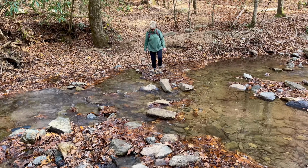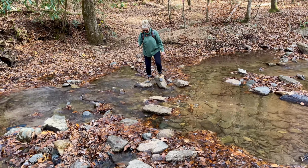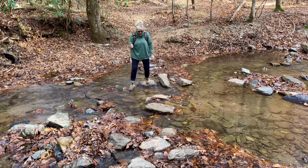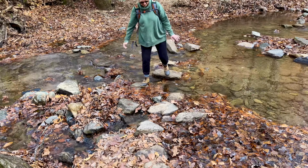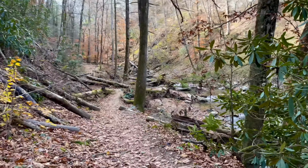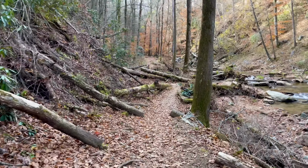So we're at the first creek crossing. Able to rock hop it fairly easily. That one rock there she's standing on is kind of loose though. Yay. Went up on some deadfall here. I think eventually there is one more creek crossing somewhere.